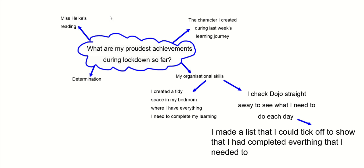So you've got your 4, maybe 5, some of you, your original ideas. Then you've got some arrows coming away to explain why you're proud of those things, and then just choosing 2 or 3 or more if you want to. Take it a little bit further. What did that help you to do? Why was it a good thing? Why were you proud of it?